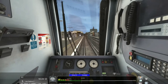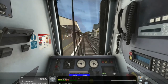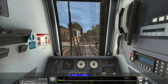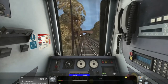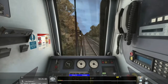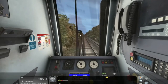Alright, let's go. Full throttle. Next station, Liss, is 3.4 miles. Hate the sounds. It's not accurate. It sounds like a 350. But the 4x5 sound pack I probably won't get because it's a rip-off. It's a rip-off model.